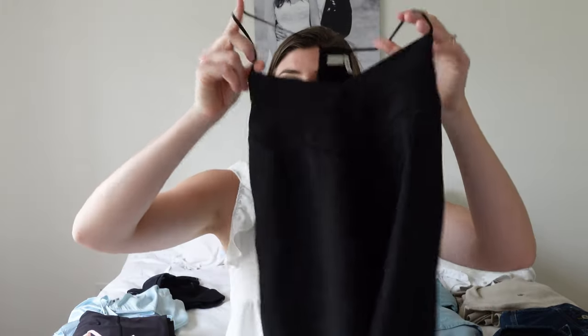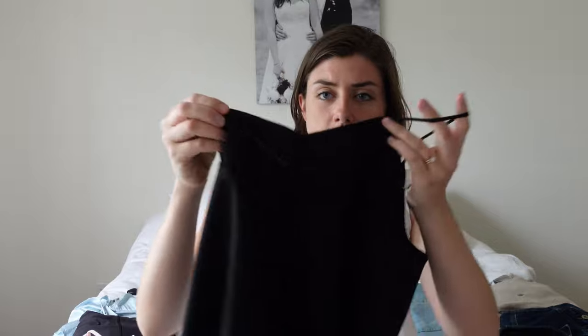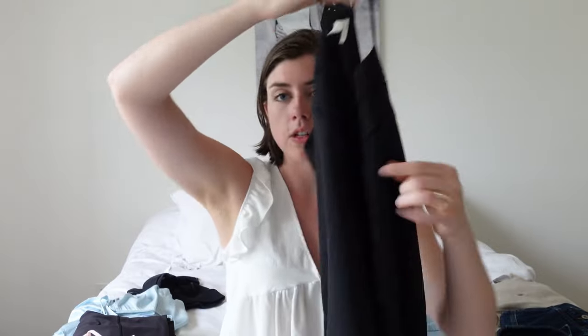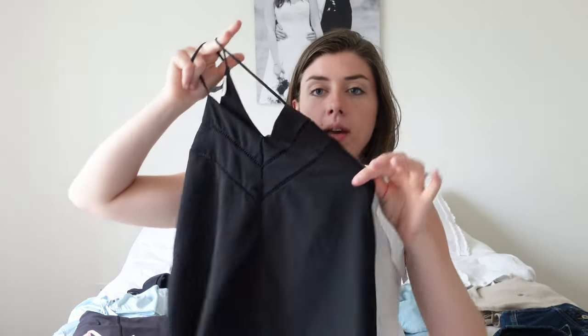And then this, it's another black tank top, but it's a little bit dressier. Let me see if it will show. Yeah, it has some detailing here, cutouts backed up by another layer, but cute little detailing. And this is really lovely for just a slightly dressier outfit, but goes well with shorts or long pants.